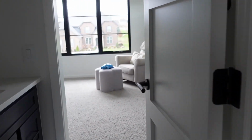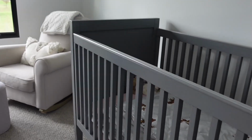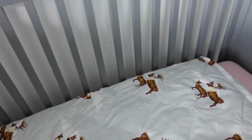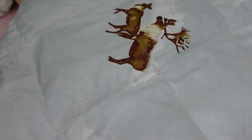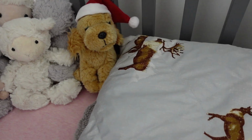Now, Sawyer's room isn't quite as decorated, but we're working on it. I know, she's still in the crib. I'm gonna get comments. She's 3. She loves it. She sleeps great. We're keeping her in the crib for a while. So this blanket is from Eddie Bauer, and it just has little moose on it. It's so cute. She's got a little Santa puppy in her crib.